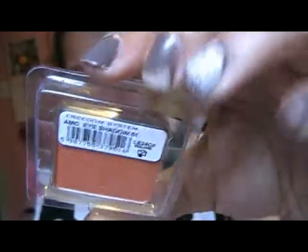The first one that I got was the AMC eyeshadow number 51, and I did get square eyeshadows. They are discontinuing all of their round eyeshadows, so they were all on sale. But I didn't see much point in getting round eyeshadows because I wouldn't have anywhere to put them if I wanted to refill them. But yeah, this is eyeshadow number 51. It's an AMC one. Sorry about my horribly chipping nails.